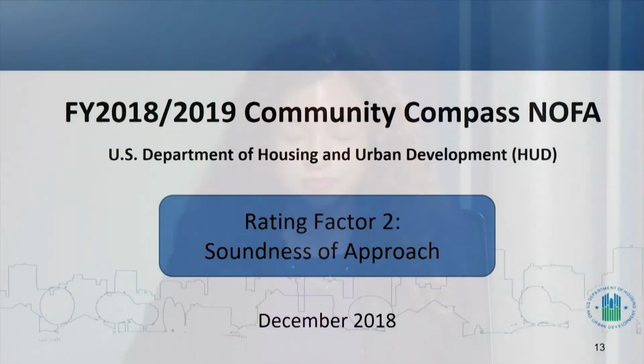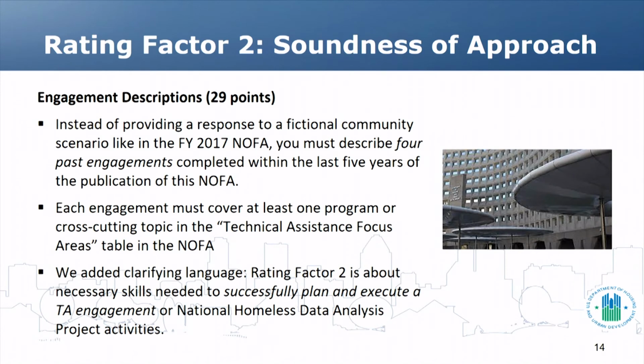Jessica? Thank you, Ben. Let's take a look at Rating Factor 2, Soundness of Approach. This section serves as your opportunity to explain the strategies you have used, currently use, and intend to use to assist HUD customers. The maximum score for Rating Factor 2 is the same this year, 29 points. Rating Factor 2 focuses on the skills needed to successfully plan and execute a TA engagement or another relevant activity.